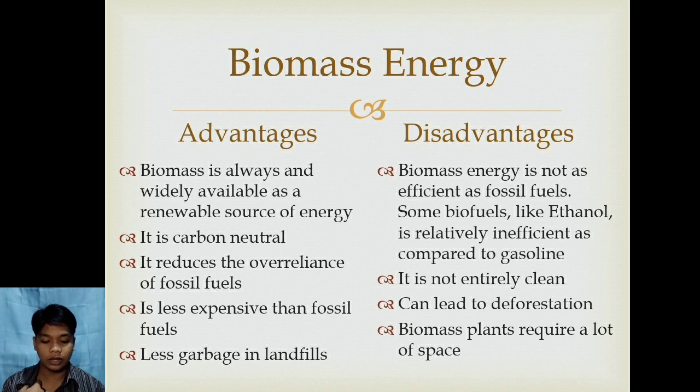Disadvantages of biomass energy: biomass energy is not as efficient as fossil fuels. Some biofuels like ethanol are relatively inefficient as compared to gasoline. It is not entirely clean. It can lead to deforestation. Biomass plants require a lot of space. The greater fuel flexibility, lower maintenance costs, and reduced emissions that the furnace offers help solve many of the problems limiting wider use of biomass for energy production.